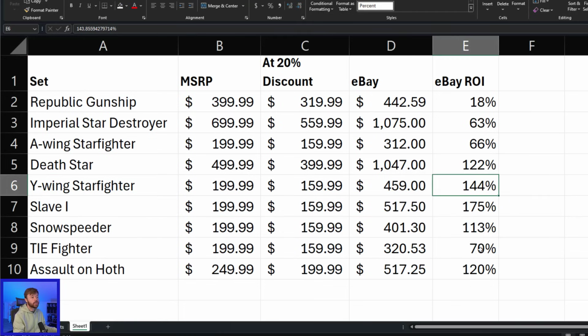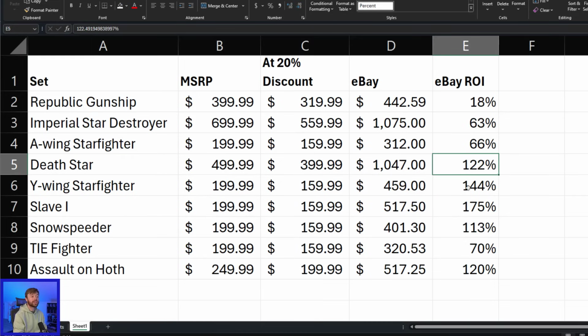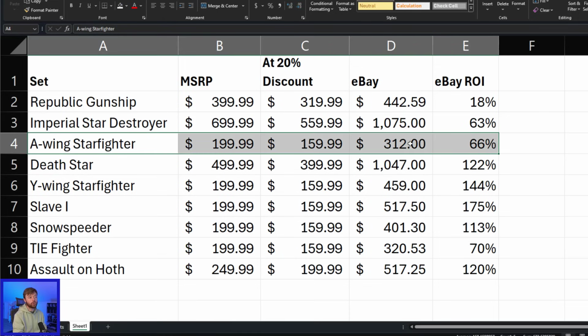Y-wing Starfighter, 144% current return on investment at a $459 current eBay price. Death Star right now on eBay is selling for about $1,047. That is 122% if you bought it for 20% off. A-wing currently selling for $312, which is a 66% return. And again, this just retired 2 years ago, so it's not terrible.